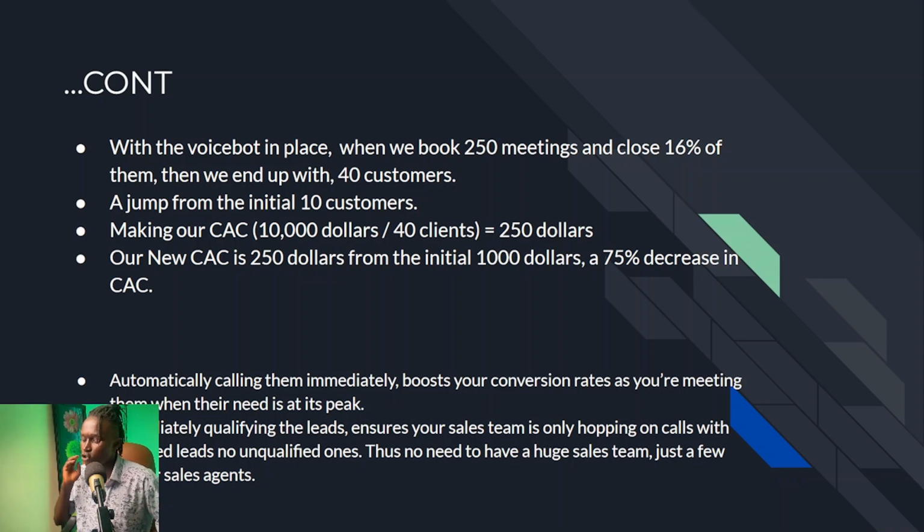So the bottom line here is that automatically calling leads immediately when they show interest boosts your conversion rate, as you're meeting them when their need is at its peak. You don't want the lead to submit their information and you reach out 1 or 2 days later. First of all, they will deem your brand unestablished and unprofessional, and second, it may no longer be a priority for them, because as I've mentioned, we are not living in a cocoon out here.